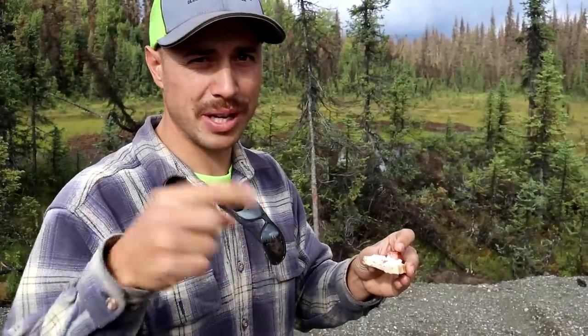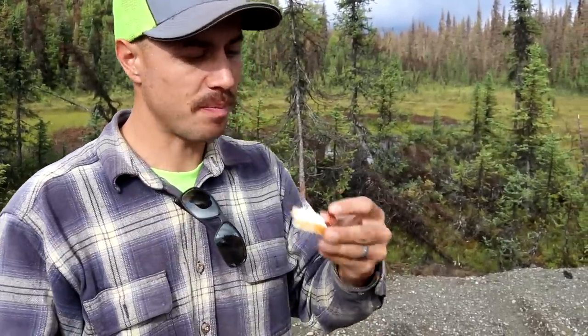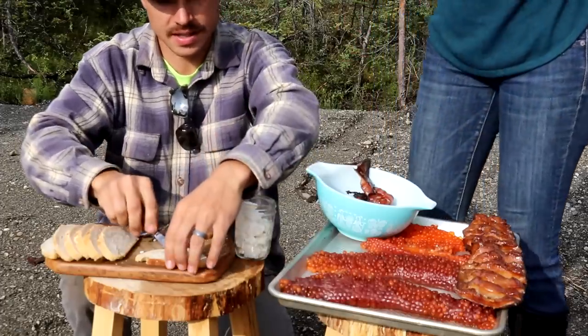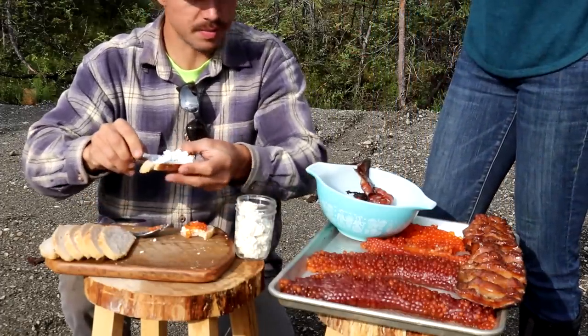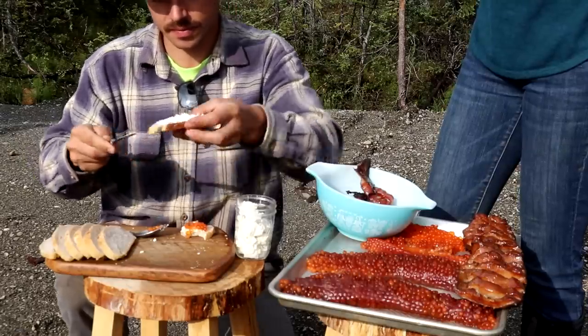I'm gonna have the camera woman come in here. She's gonna try some, and we're also gonna try the chum salmon that we smoked. So Arielle's gonna try the eggs. I'm gonna make one of these pieces of bread with that chum salmon on there. See how that tastes. All right, taste test complete.